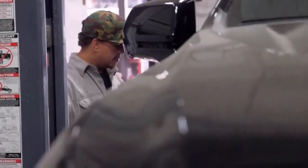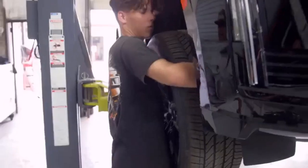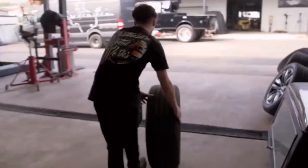I don't know what we're going to do yet. See how difficult this is. This is all new platform underneath. I heard it's independent rear suspension now, so we're about to find out. With their 2021 Escalade, I want it to be custom and cool. But maybe just a little more understated than I have in the past.